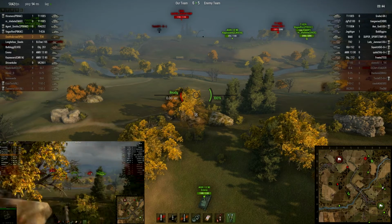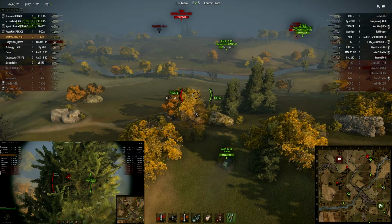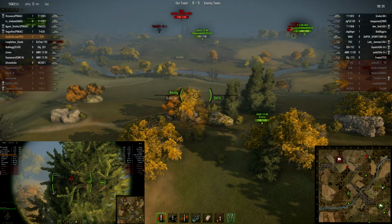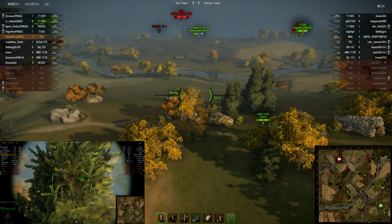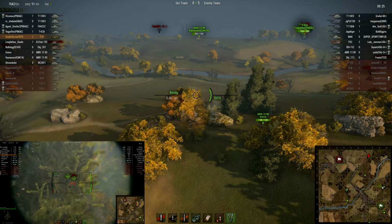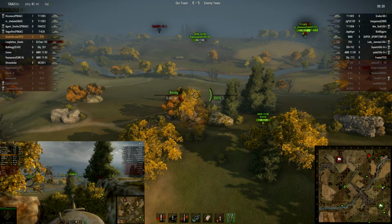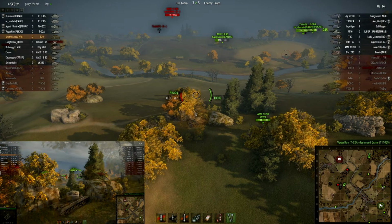Got an M46 across on the hill over at C4, but I can't hit him. He's behind cover most likely. T110E5 is behind cover. Can't shoot him either. Looks like Artie just hit him. Take a shot that's a little risky and I miss. And the T62A knocks down the enemy T110.